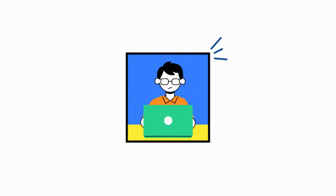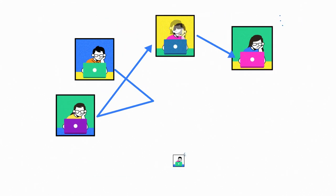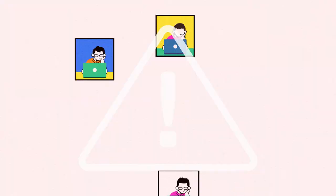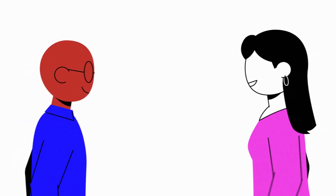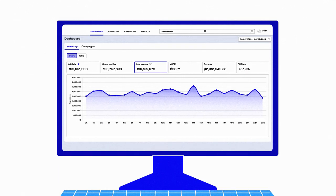Traditionally, setting up a direct IO campaign with brands required countless back-and-forth conversations, discussing the intricate details of IOs, which is extremely time-consuming and error-prone. Now you can say goodbye to the tedious back-and-forth IO process. TheViewPoint eliminates the hassle, allowing sellers to connect directly with exclusive demand in an automated environment at pre-negotiated prices, saving valuable time and allowing you to focus on what really matters.